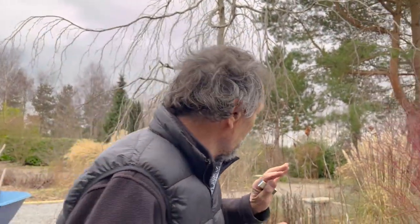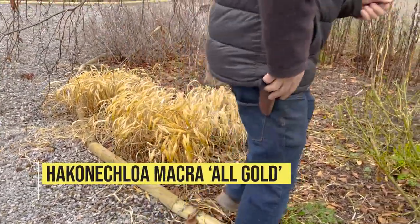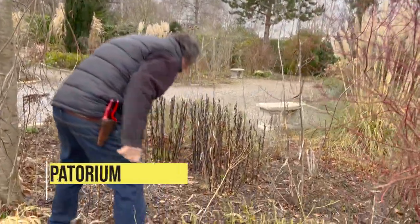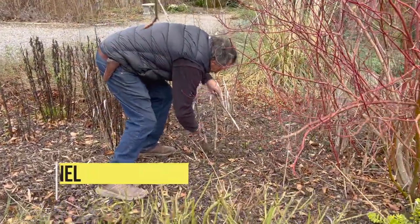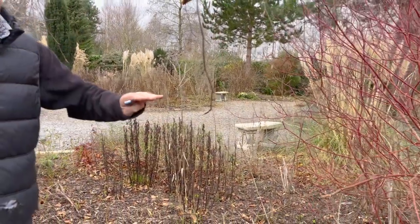We're going to do a bit of cutting back. There's lots of cutting back to be done this year. This border here, cut back. The Hakonechloa, that's to be cut back. All this stuff here to be cut back. Or, you see, sometimes the plant tells you that's dead, that's last year's. That's the Eupatorium, that's that done. We have a bit of fennel. We cut back last year's fennel, and all the other bits, we're going to put them back in a while.